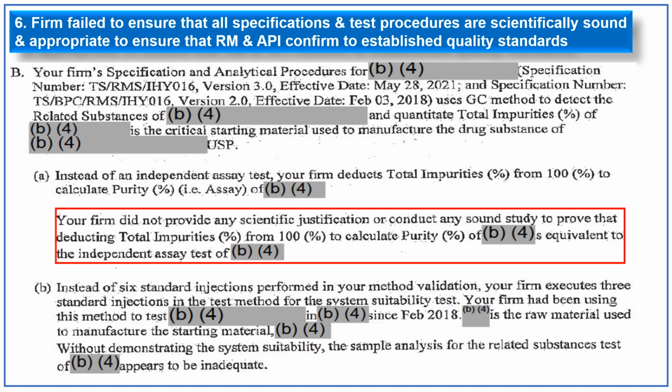So here a scientific rationale, a justification, or some study report is not available for the approach that has been used by the organization. And the second aspect in this is, instead of the 6 standard injections performed in your method validation for system suitability, your firm executes 3 standard injections in the test method for the system suitability test. So the method validation uses 6 injections for system suitability. However, in routine use since 2018, the firm has been using only 3 injections, which is not in line with the method validation, and hence it puts the method that has been used in question.